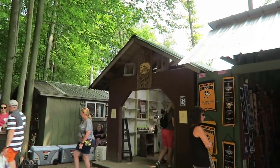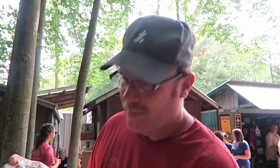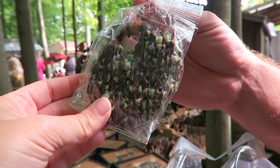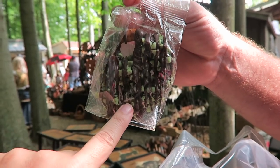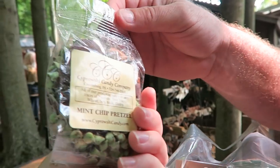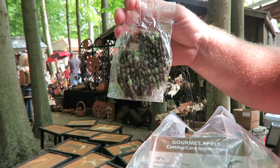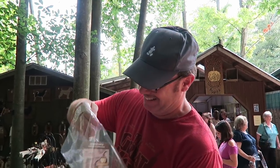Country Confections Gourmet Apples. Ooh. You wanna go check those out? We're being a little careful about what exactly we record because some booths don't want you recording their things. But we had a sample and the candied apples were great. Casey's waiting because we just got Elijah this to take him home as a surprise. It is a chocolate and mint covered pretzel, which he is going to be thrilled about. It was $2, and that's big. Mint chip pretzel. So we didn't get any apples, just the pretzel. The free sample was really awesome.